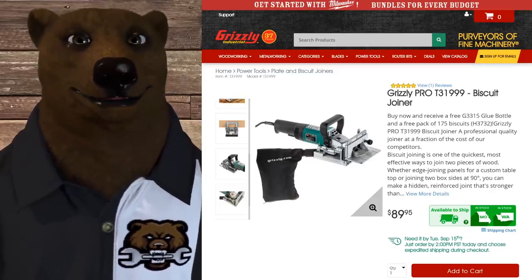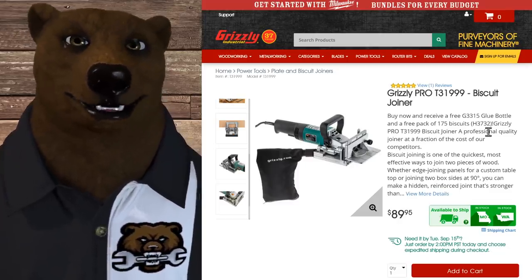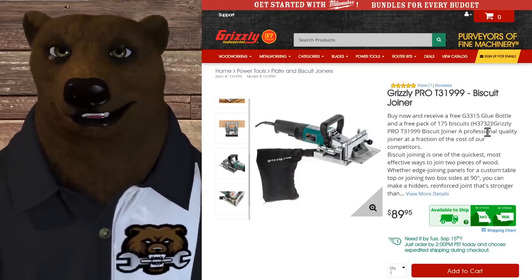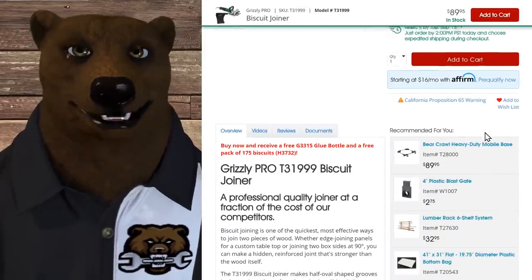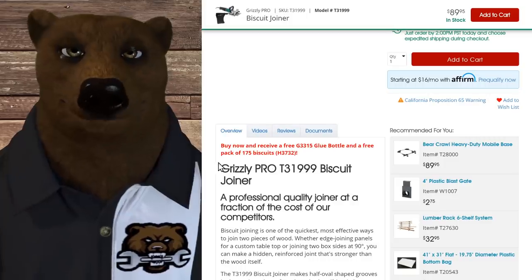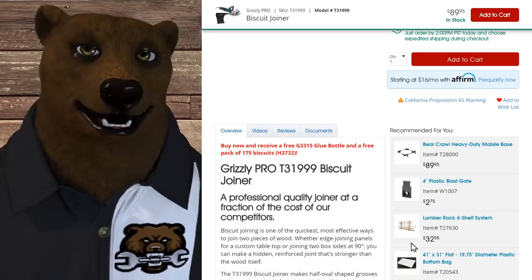Oh, yeah, so good. But if you're looking for a biscuit joiner, there's only a few options out there that are really reliable. And the Grizzly one is, I know a lot of woodworkers who use this, and $89.95, I think that's kind of the standard price, but right now they're doing a deal where when you buy it, you get a free glue bottle and free pack of 175 biscuits to go with it. So it's a little bit of a deal there as well.